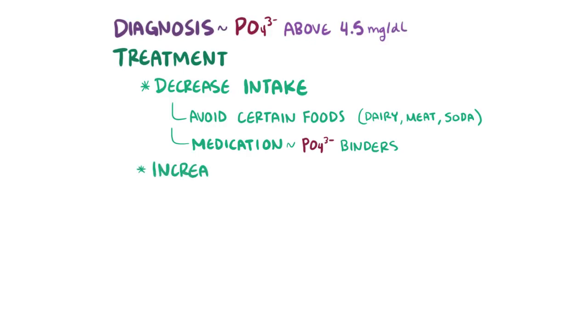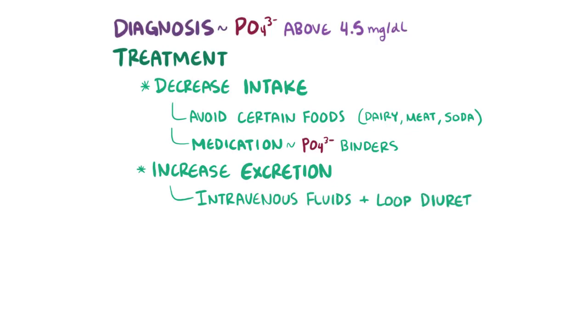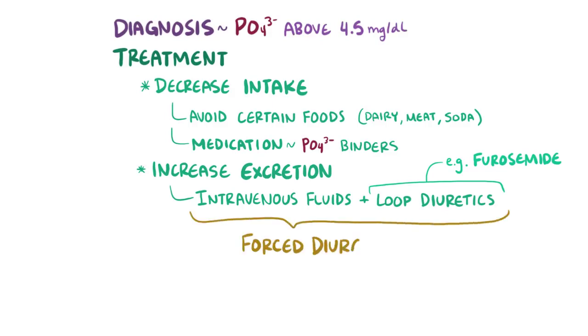Now, you can also try to increase excretion of phosphate. And in people with healthy kidneys, a combination of intravenous saline and a loop diuretic like furosemide can increase excretion. And this is called forced diuresis. And it essentially overwhelms the proximal convoluted tubule of the nephron with so much fluid that it's unable to reabsorb solutes, including phosphate.